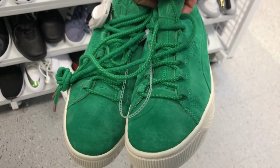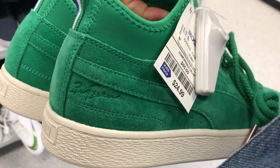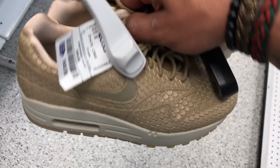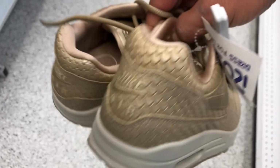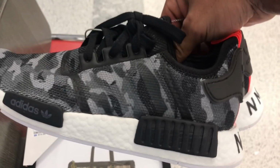And these are actually Big Sean slash Puma collab. A lot of people don't know that Big Sean and Puma had a collab. So look out. It usually has his signature, his autograph. So be on the lookout for those, for personal cops. These Air Max ones with the scales on the sides, gold, they're pretty clean. I would get them for a girl.